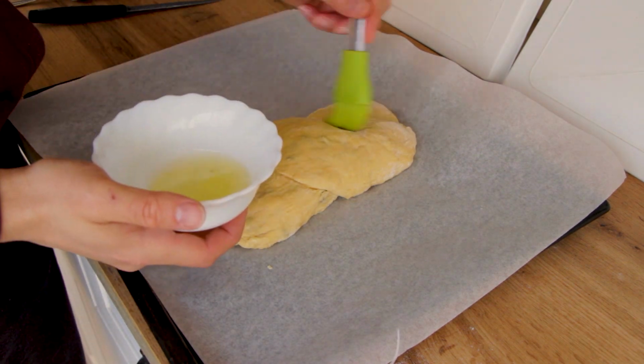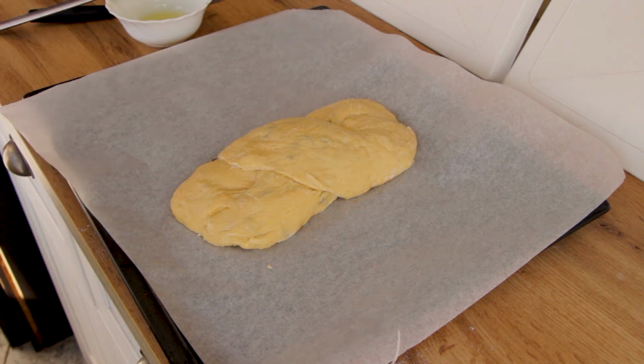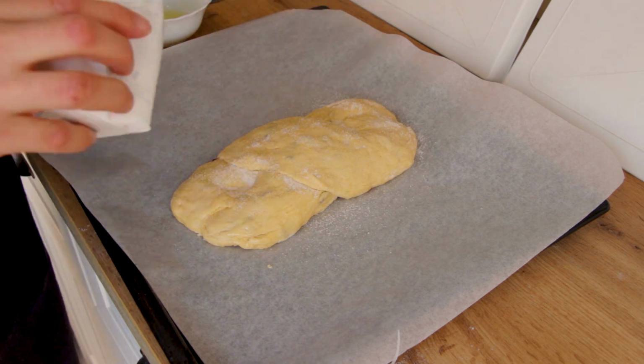Use the Slav Picasso instruments to cover your pastry with the egg white. After that, take a spoonful of sugar and put it on top. It will stick thanks to the egg white. Science!